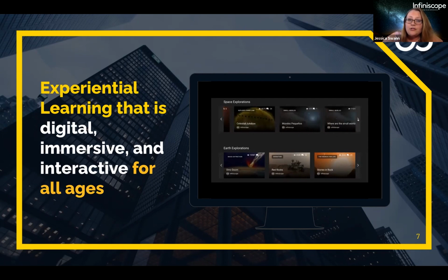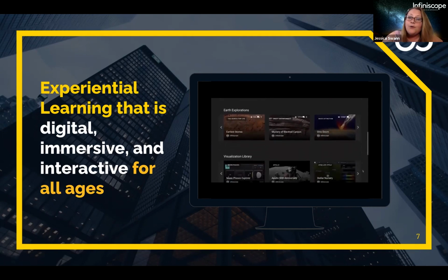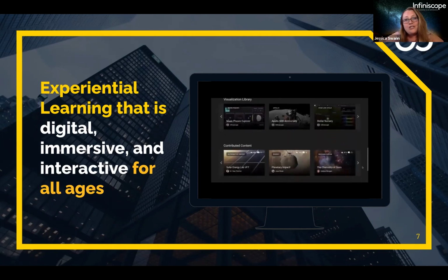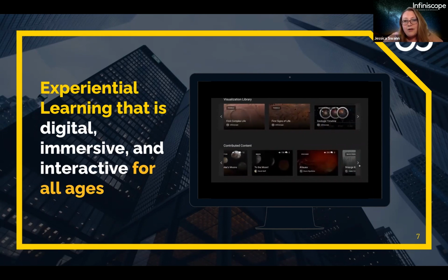And then we also have community created content, contributed content. We have members of our community who are building similar immersive digital learning experiences and then sharing them out with the rest of the community so that they too can benefit from the lessons that they create. They can create those lessons from their own raw materials, or they can use some of the visualizations that we provided or other visualizations that they find out on the internet.